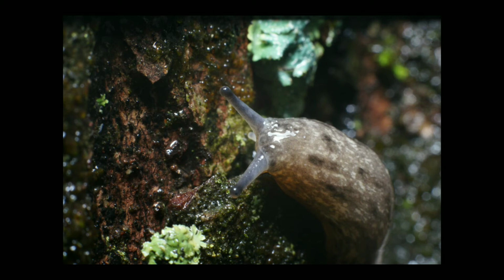And this is, I believe, a brown-mantled slug, native here in North Carolina, going around cleaning up detritus and eating the lichens and mosses that we see here in this photo. Very interesting. Love the textures in this.